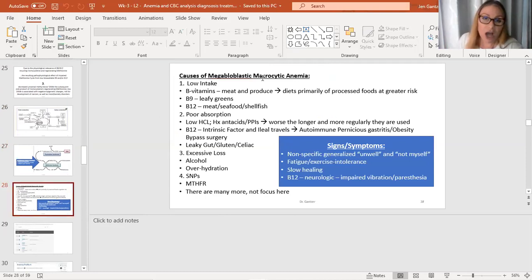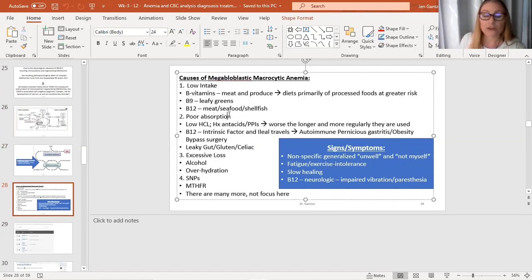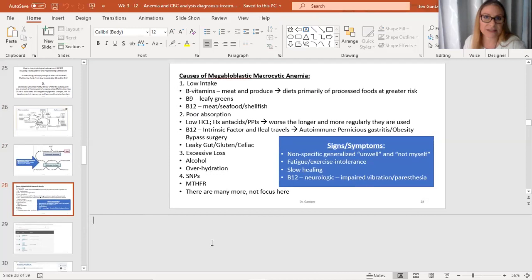All right, causes of megaloblastic macrocytic anemia. This is everything that we covered in the prior lecture. So what do we need to be thinking about? Are you not eating enough of it, low intake? Are you not absorbing it? We already talked about the causes, so make sure you know all of this, know this well. Are you losing it? Or do you have an inherited SNP? Is it a polymorphism that's changing the efficiency of your enzyme function?